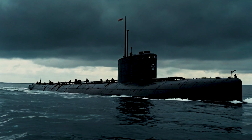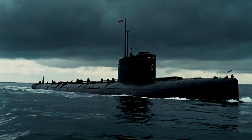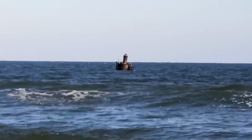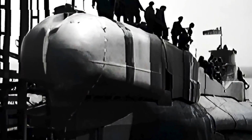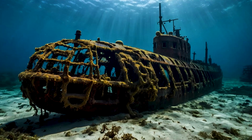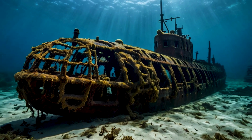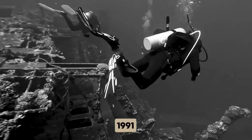As they slowly dove around, it became clear that it was a submarine, and a large one. But what was most surprising was that such a submarine should not have been in the area. Questions arose in people's minds. What was it? And how did it get there? The discovery revived the story of U-869, which for years had been presumed to have sunk near Gibraltar.